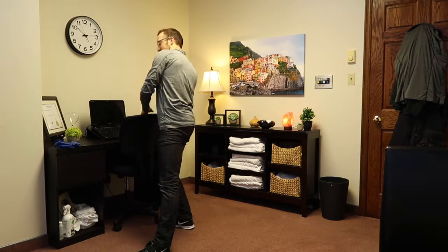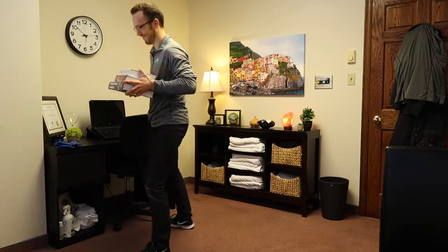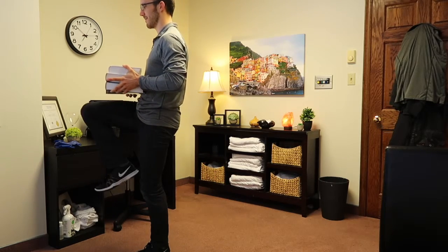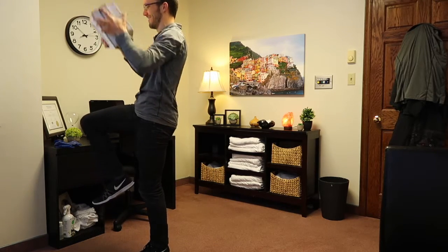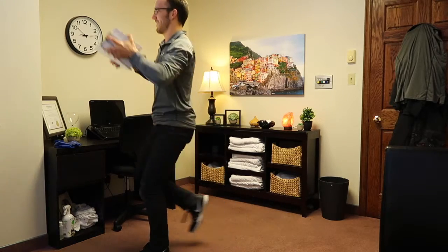You can further increase the difficulty of this exercise by adding weight. You can use anything that you can find around the office, such as books. As you drive your knee forward, bring the weight right above your head. Complete all of the reps on one side before switching to the next leg.